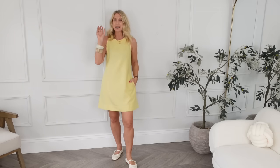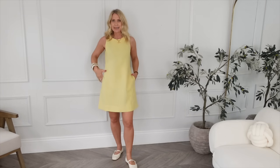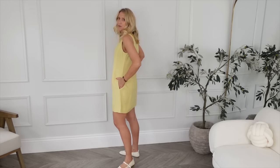It's got pockets, so that gives it more structure than the last one as well. This dress comes in sizes, I think it's extra small to extra large. It's £34.90. It's a linen blend, and it comes in multiple colorways as well. So this is the regular length. They might do a petite length, I think they did. And I just find them really easy and useful in the summertime, to be honest with you. These one-piece items, and all you have to worry about is your jewellery.